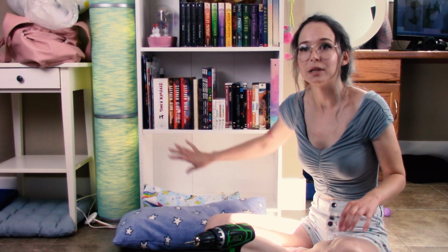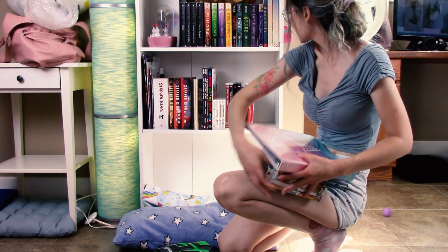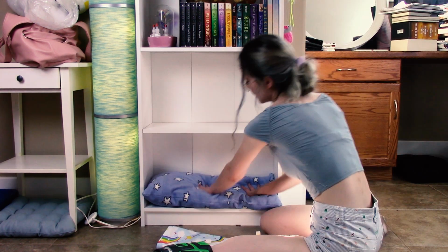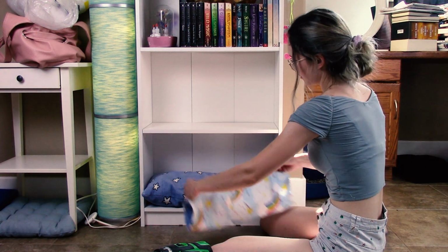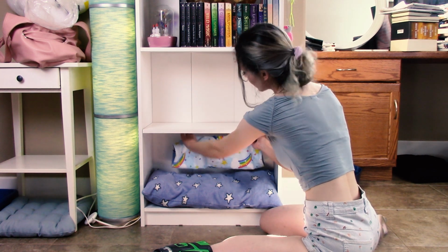I don't know which of my family members it belongs to, but now it belongs to me. We're going to start assembling this all together. First thing, I need to clear all this off, because I'm going to be screwing stuff into this shelf. Doesn't that look nice and cozy? And then my hammock is going to be here, ideally, so that they can go in the tube if they so desire.